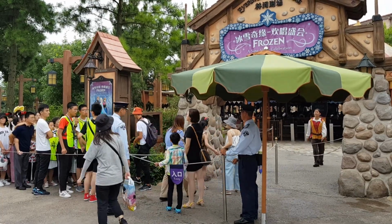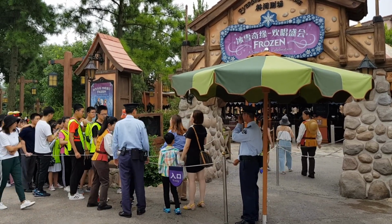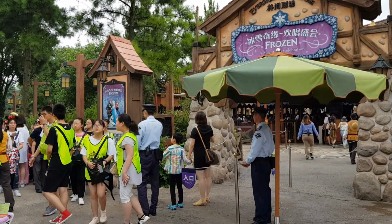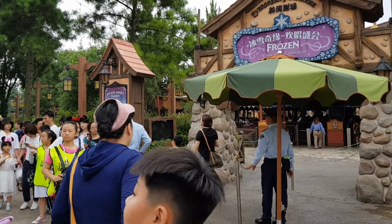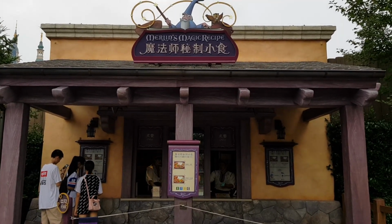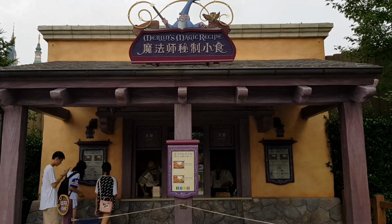So it appears that there is a Frozen sing-along celebration that they have here. So if you really like Frozen, this might be the place to do it. But then again, if you don't know Chinese, it might not be the best idea because it'll be the Frozen songs in Chinese. This is Merlin's magic recipe, which is the exact same as the Troubadour place that we just went to. So some of these places, even though they have different names, they sell the same exact foods.